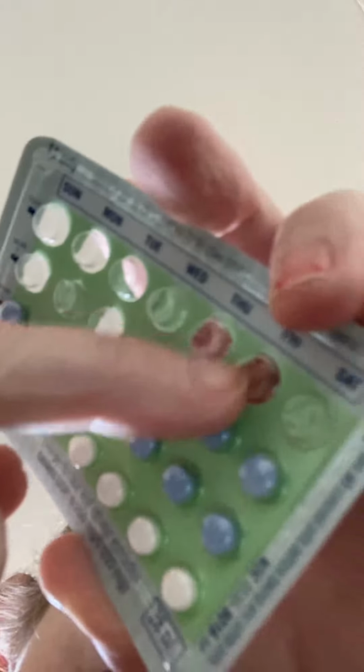Let's see, 2, 3, 4. 1, 2, 3, 4. So we need one for this day. One thing I love about the birth control is if you know where you started, for example, here or wherever, you can know how many you punched out for the week. And you can make sure you have all the pills you need.